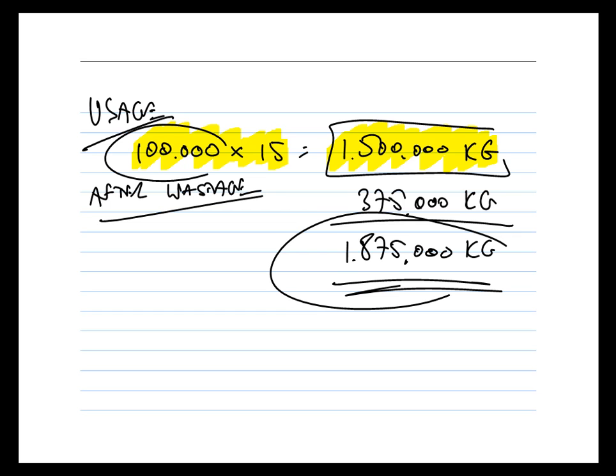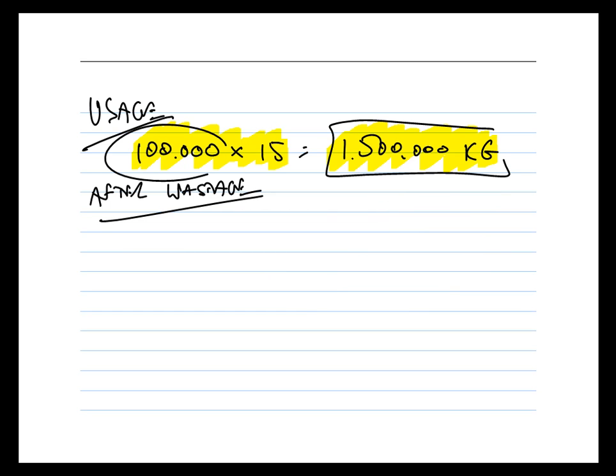Now, if I take 1,875,000 times 25%, that gives me a figure of 468,750 kilograms. And when I've wasted that, I'm not going to be left with 1.5 million kilograms. So don't multiply the 1.5 million kilograms by 25%. What you've got to imagine is that if we're losing 25% of the total material, the 1.5 million kilograms therefore needs to be 75% of what we started with.